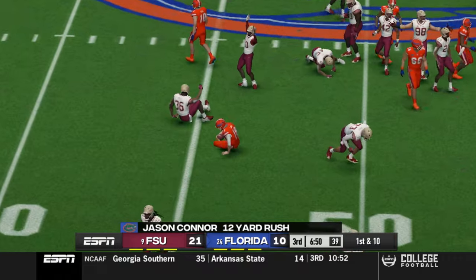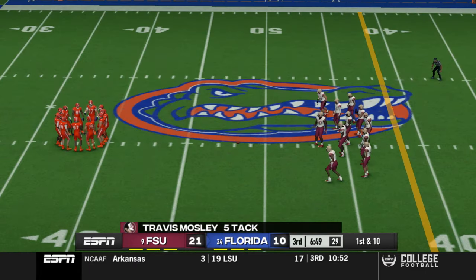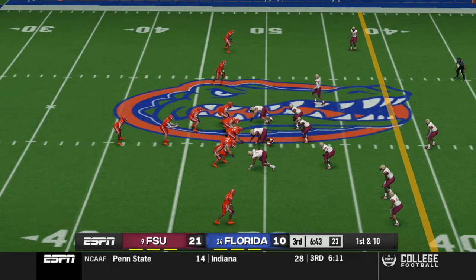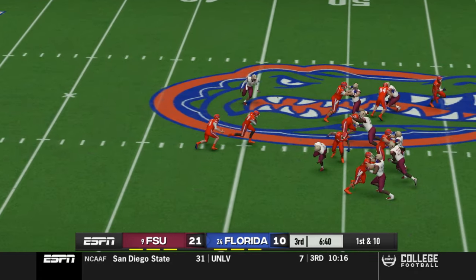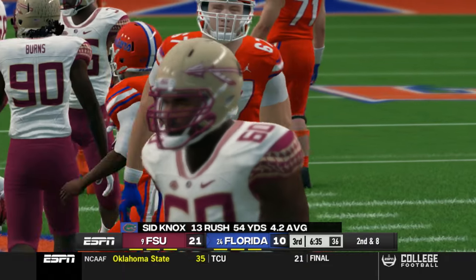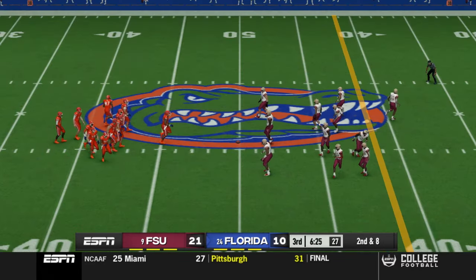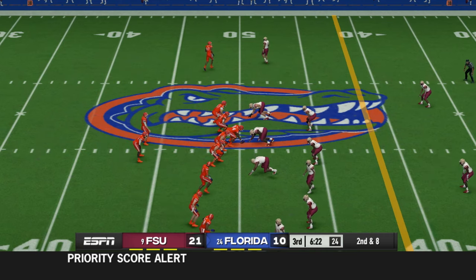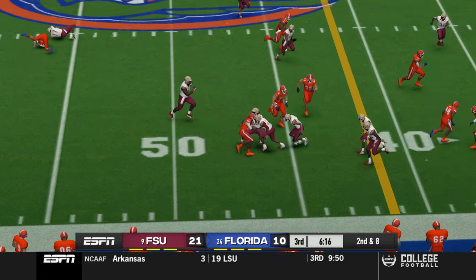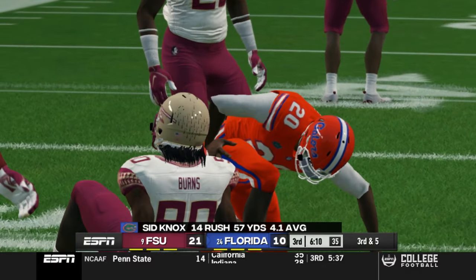He makes his way to about the 48. Tackle at the 50-yard line. A 2-yard run by the halfback. That makes it second and 8. From the 50. It's second down. And now he pitches it. And he is drilled at the 47-yard line. That'll make it third and 5.